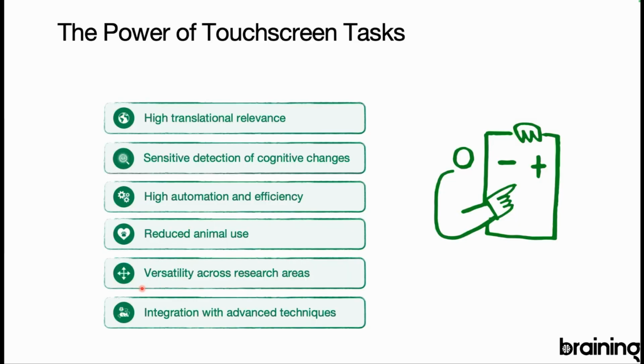So I presented to you, let's say, the protocol step by step, and also some results. So now let's discuss the benefits and drawbacks of the touchscreens. Let's start with the benefits. For sure, the touchscreen system can mirror the human cognitive tests, so it makes it very useful to compare animal and human data, and this is critical for drug development.